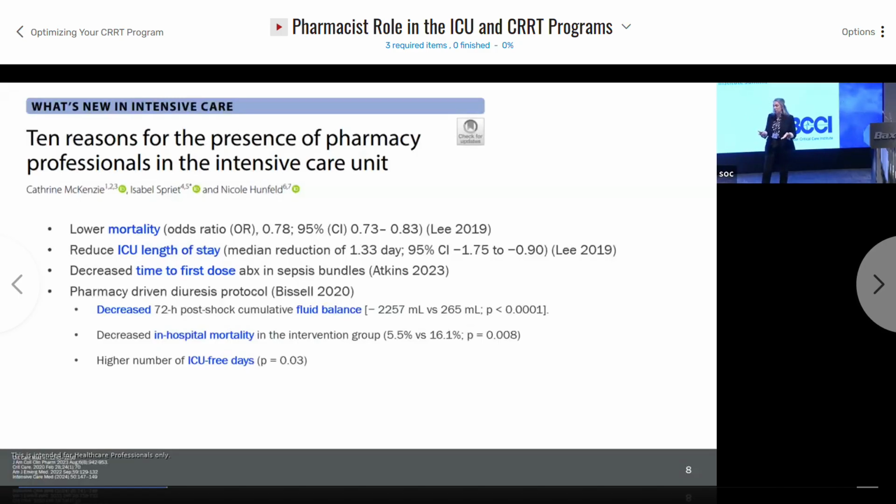This paper got published in Critical Care a few years ago. The pharmacy-driven diuresis protocol decreased the 72-hour post-shock cumulative fluid imbalance. Protocol patients were minus 2.2 liters at 72 hours after pressors came off, versus the controls who were positive 265 mL. It was also associated with a decrease in hospital mortality and a higher number of ICU-free days.